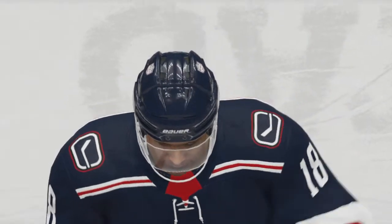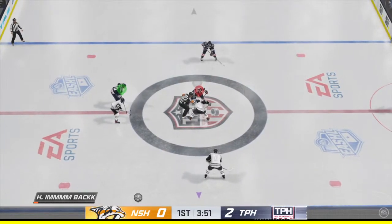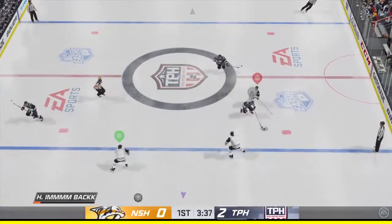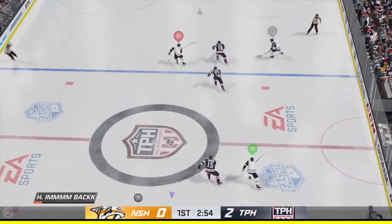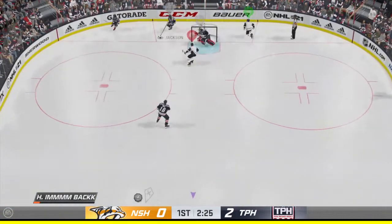The ankle burners with a little breathing room here now, making it 2-0 late in the first. Well, they punch in that second one after the earlier goal. They've really taken control of this. And it's a quick pass to Jackson. He might have a step here. He's clear with the pass. Stones him on the breakaway.